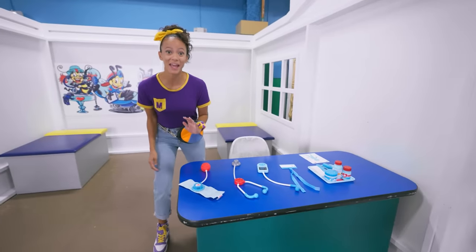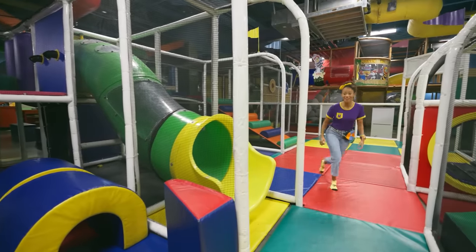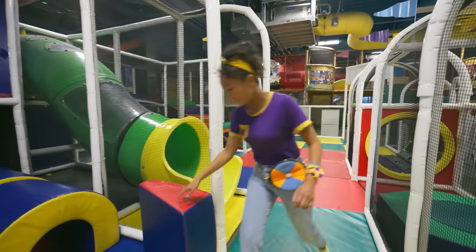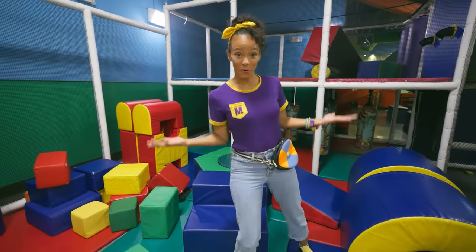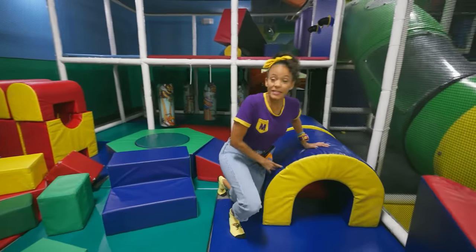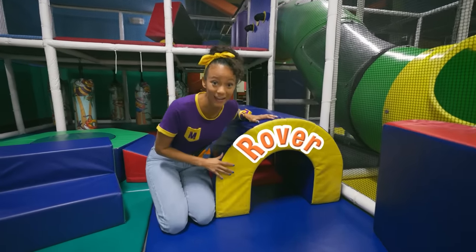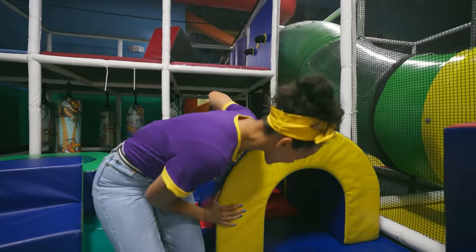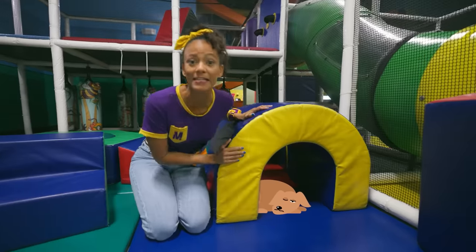It's so fun playing. I wonder what else they have here. Come on. Whoa. Hey, look over here. Even with basic shapes, you can use your imagination. Like, come down here. This is my dog house. I have a dog in here. Do you want to say hi? Okay. Come on out, Rover. Oh, he's sleeping, taking a little nap.